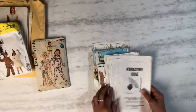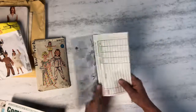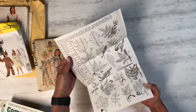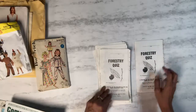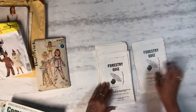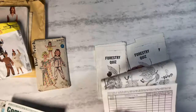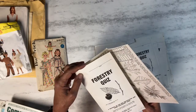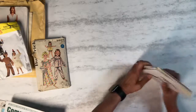So here we go. I'm gonna move these over here, and let's see. I'm not sure what these are. Hopefully you can see. Oh, cool. Those would be good pages. Different leaves. You list them. Forestry quiz. You know, these look all the same. My dad probably used these in his 4-H group or something back in the day. Let me see if there's a date. I don't see any date. So I think those are all the same. Yep. So those are cool.